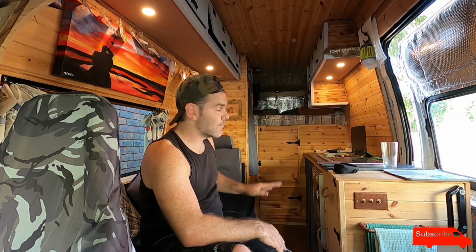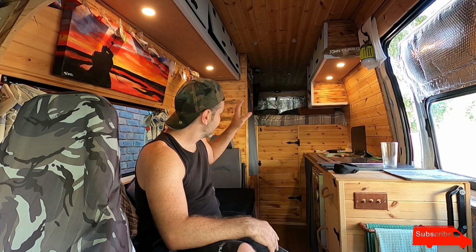But other than that, having a fixed bed where I don't have to move cushions and furniture around to make my bed every single night, a fixed bed is just, I think, a must-have. It's so easy and convenient. Yes, it does waste a whole chunk of the van, so it might not be suitable for a small wheelbase or a medium wheelbase van, but medium wheelbase to long wheelbase, a fixed bed is just amazing.